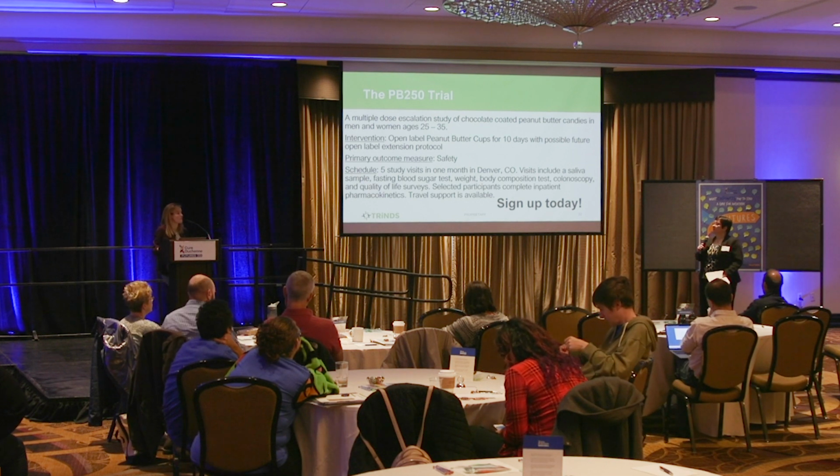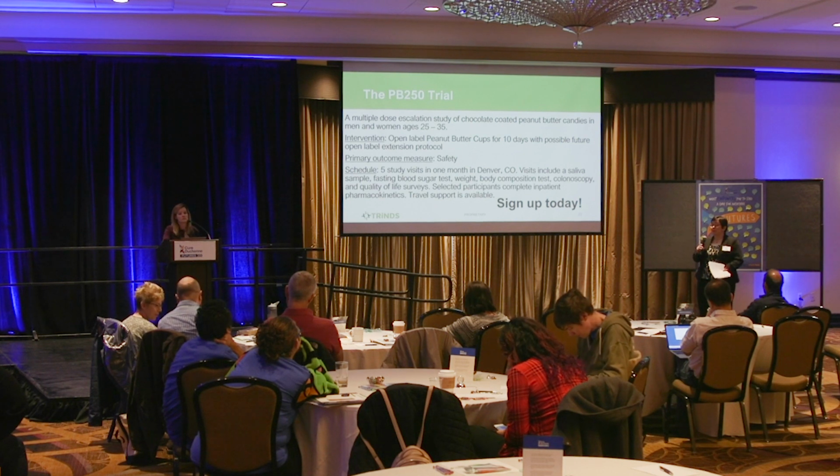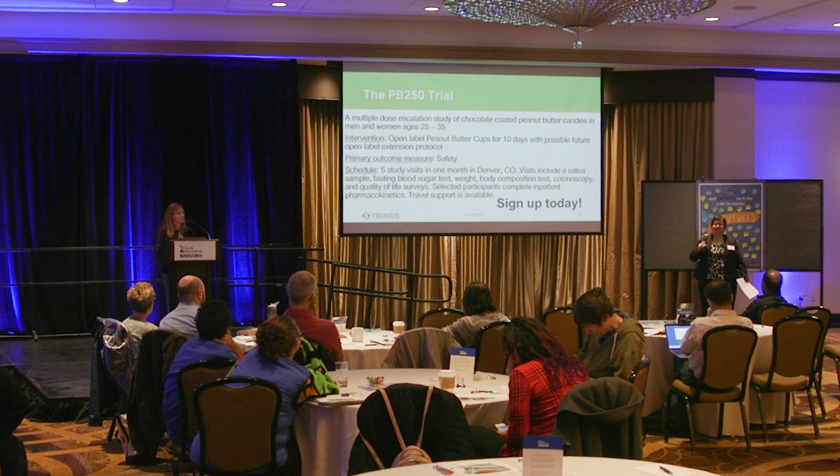And this study is really about learning if it's a safe treatment. So we're not trying to say anything about whether or not it works. We're trying to learn whether or not it's safe enough for future clinical trials. So which one's better? Well, they're really different.